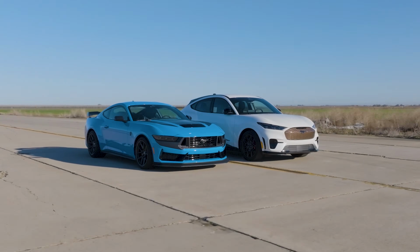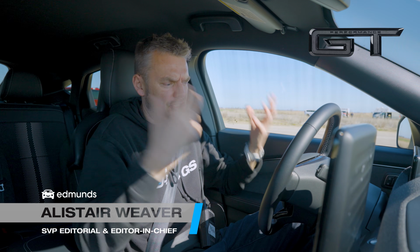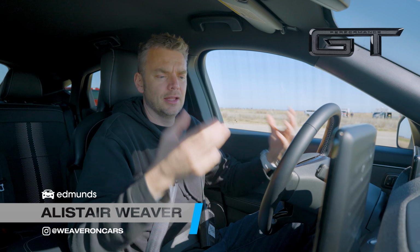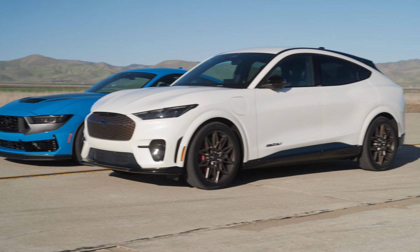It's Mustang versus kinda Mustang, I guess. Who's gonna win? So let's talk about the Mach-E GT. Is this a fair fight? After all, this is supposed to be an SUV. That's supposed to be a sports car. But the reality is they've both got similar power. This has actually got more torque, although it does weigh more too.